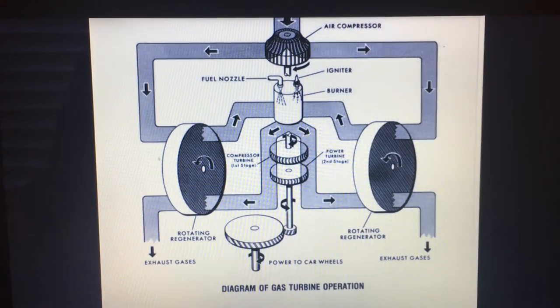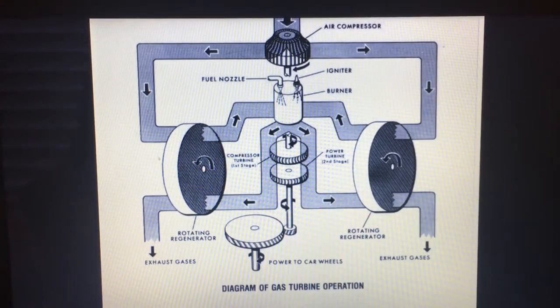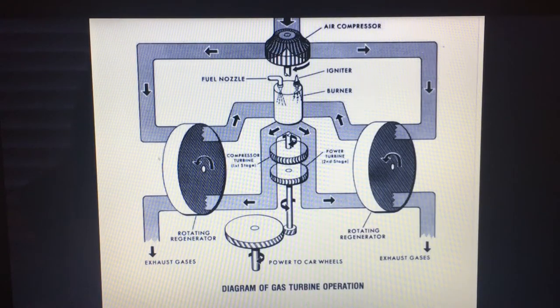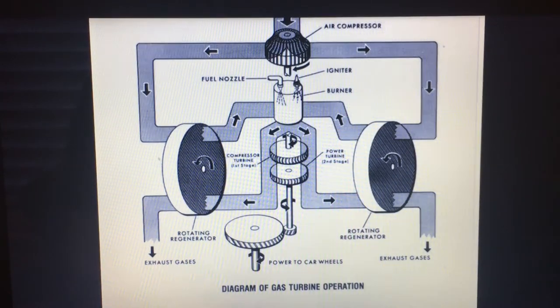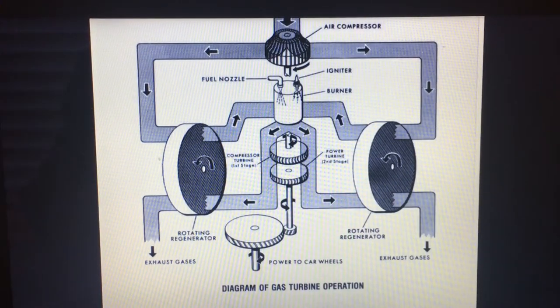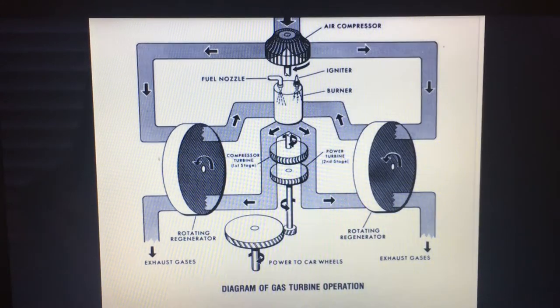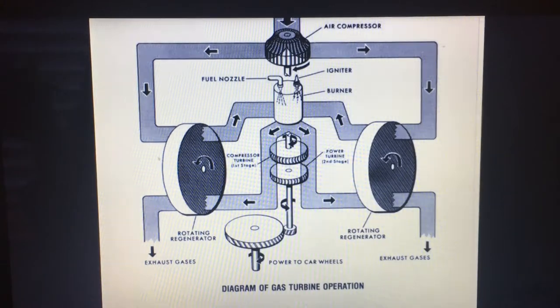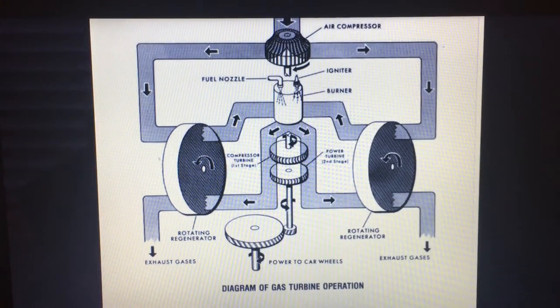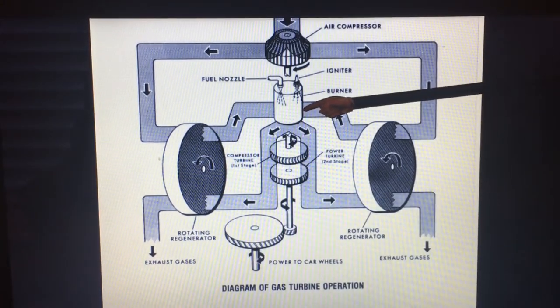That's done in the interest of efficiency, because without the heat exchangers, or regenerators as Chrysler actually termed them, the fuel consumption in this particular unit was horrendous. It was never going to be accepted by the public. So through the use of these heat exchangers, they actually improved fuel economy significantly. So that air actually comes into the burner can.